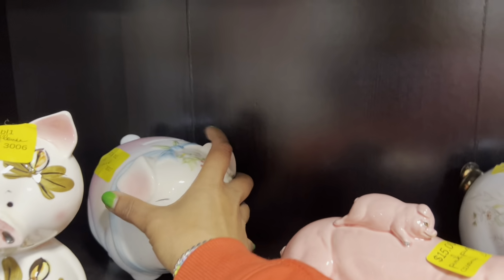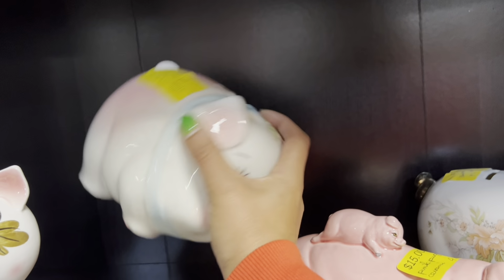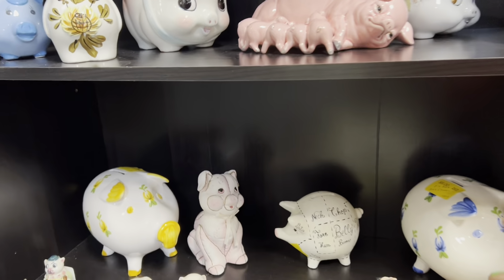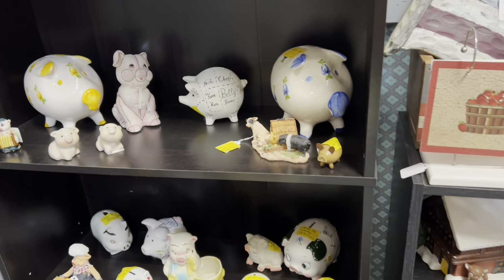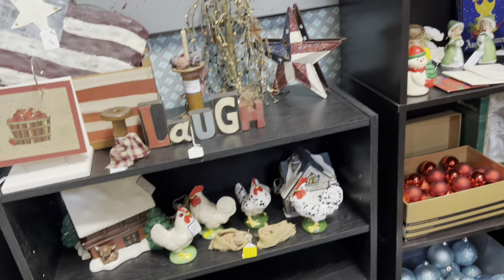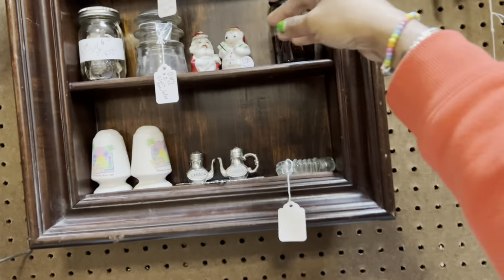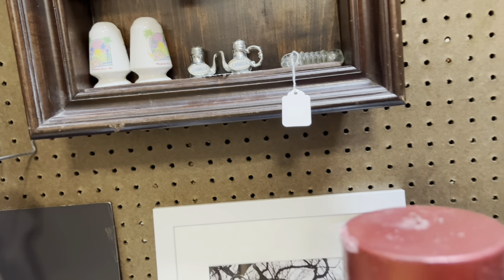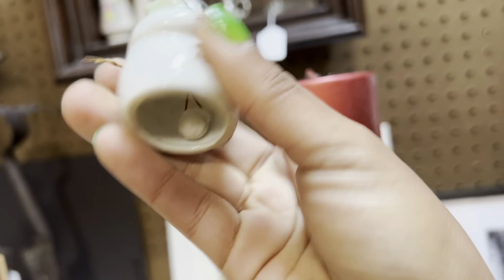This one is cute too. It's only $7.50. I think I'm gonna leave it behind just because I've had so many similar. I'm not really seeing anyone else that jumps out at me. And then I'm seeing these guys, the little snowman. There's so much stuff everywhere. Okay, $2, that's a really good price. I picked a couple of these up.